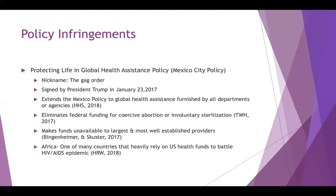Africa is one of the regions that heavily relies on US health funds to battle high maternal mortality rates and the HIV/AIDS epidemic, which I discussed a little bit earlier in this presentation. Trump's policy makes funds unavailable to the largest and most well-established providers of reproductive health services. This policy withdraws all federal funding if the organization does not certify that they will not provide reproductive health services, and therefore this greatly hinders the financial structure of the organizations and their ability to provide services to the people who need them.